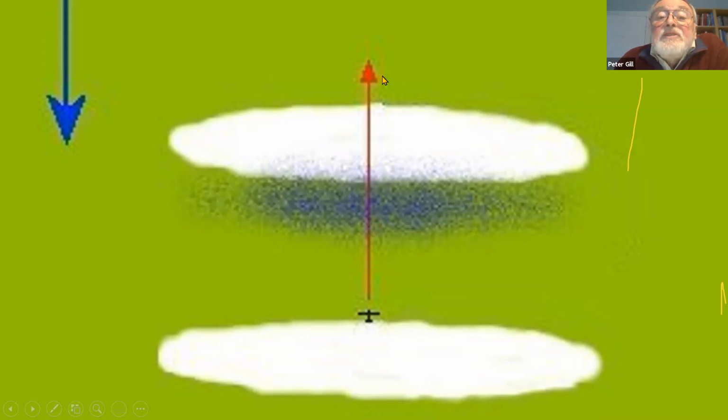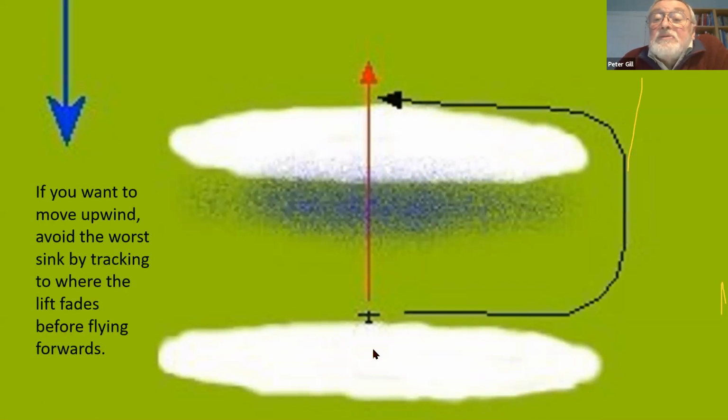If you're at 5,000 here, you'll be lucky to be left with 2,000 by the time you get here. And that's almost certainly going to be below the height of the wave. So you're going to face the same problem of getting back into it. If you apply a little bit of thinking, this is the route.